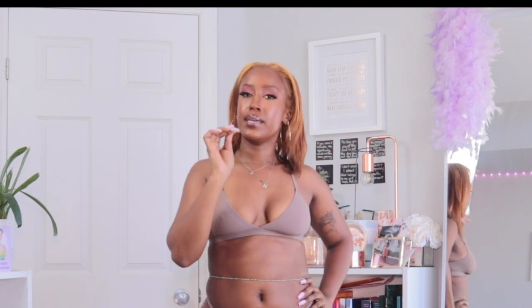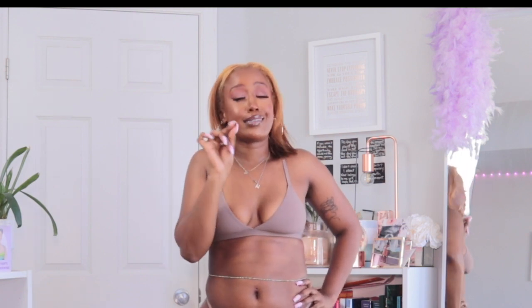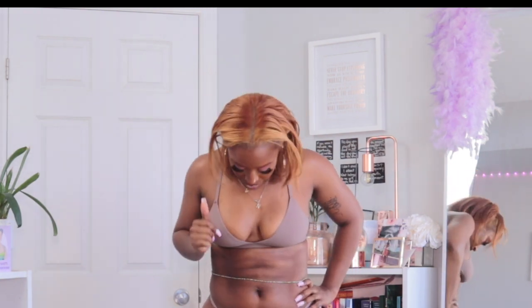The color match is spectacular. This is something that Skims does really well, and I love it because I'm someone that likes to match. I like bra and panty match. I like it to be exact, and if not exact, slightly different. And if it can't be slightly different, let's not do it at all. So this is an exact match, which is beautiful.